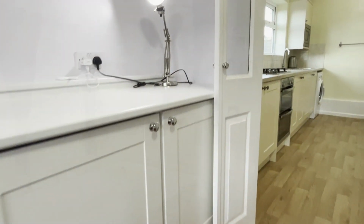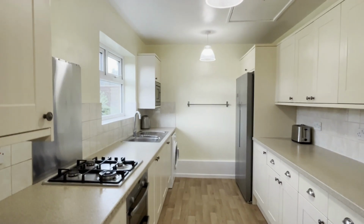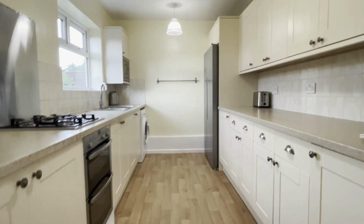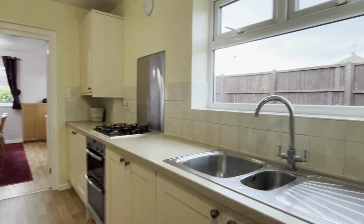All fitted cupboard here gives you plumbing for a washing machine and space for a tumble dryer. This then frees up the kitchen because you could have a dishwasher at the far end if you wanted. Excellent range of units. Enjoys gas central heating and double glazing.